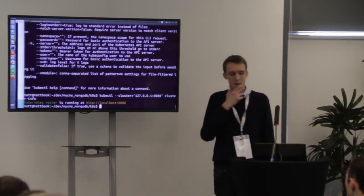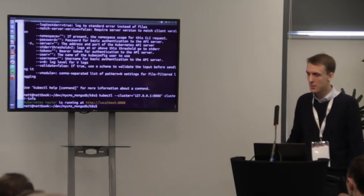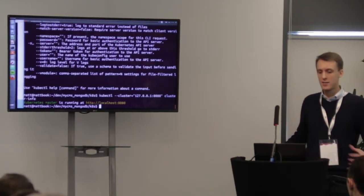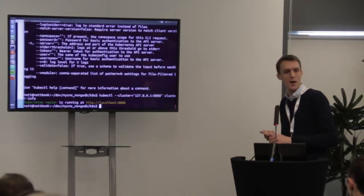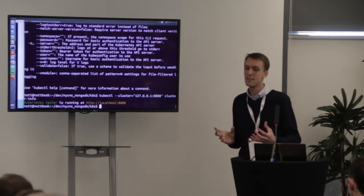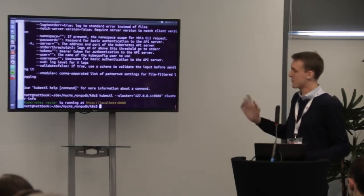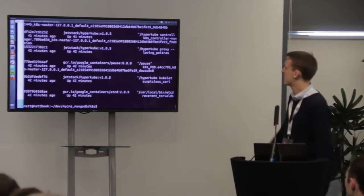So the nice thing about this is that you can run it entirely locally. I'm really using something called the Hypercube. It's effectively all of the components of Kubernetes, the API server, the controller, the scheduler, etcd, all running as containers. So you can just use Docker. And that's pretty nice because it's really easy to start. It's pretty lightweight, as you can probably see.